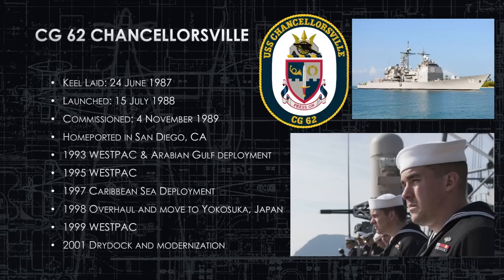In 1998, she is in overhaul and home ported over to Yokosuka, Japan. And that happens after her overhaul. In 1999, she begins Westpac, which is fun for a lot of sailors. A lot of Liberty ports in Westpac.